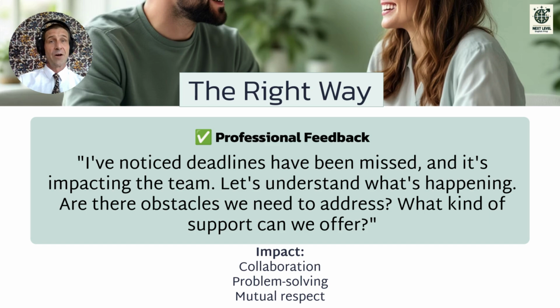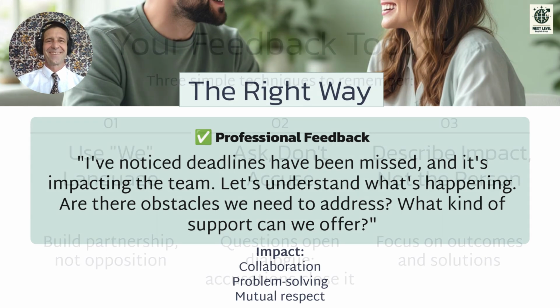And finally, it focuses on future solutions. It's not dwelling on past failures. Dwelling on the past doesn't ever help much. So the person's much more likely to open up about what's really going on. Maybe they're overwhelmed, unclear about the priorities, or they might just need different resources. We've given clear negative feedback, but we've kept the relationship intact. And that's what we're trying to do.